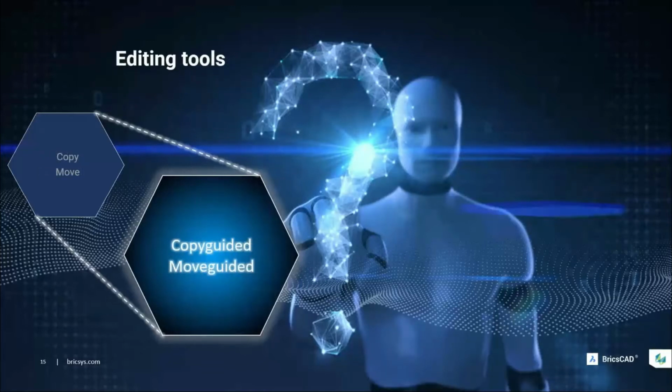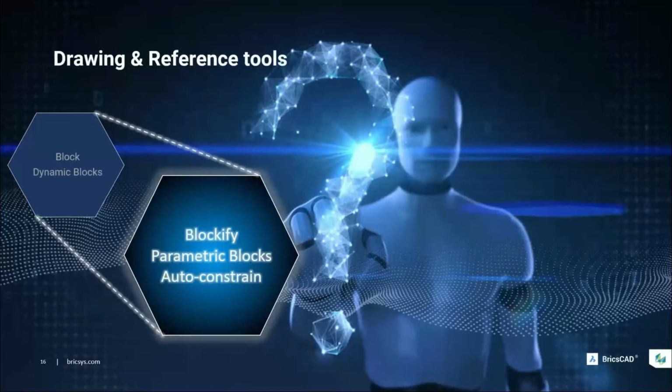So when editing, instead of the usual copy and move, why don't we take advantage of CopyGuided and MoveGuided? We'll see this in action later, and MoveGuided has actually become one of my personal favorite tools. And when dealing with blocks, why not use Blockify? You can even proceed to create parametric blocks and automatically create parameters and constraints with auto-constraint.